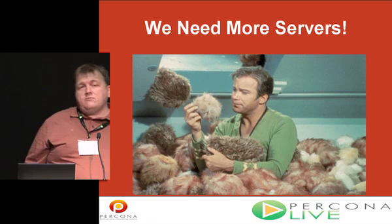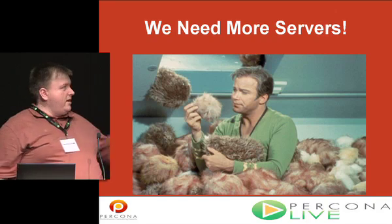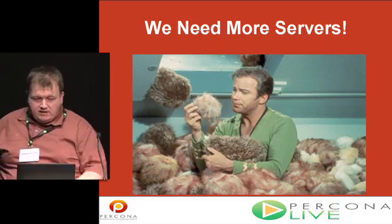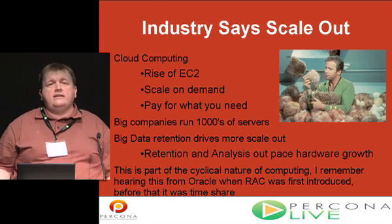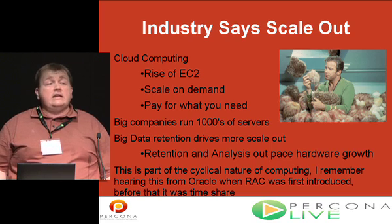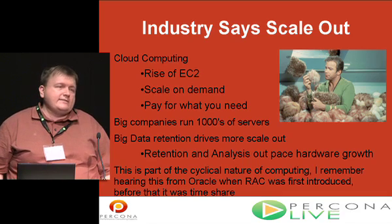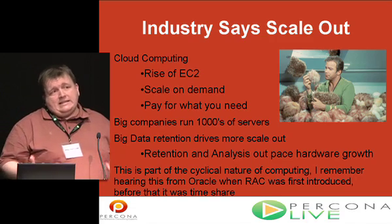But one of the things we haven't focused on that much is the need for more servers. I don't know if anybody's a Trekkie fan here, but the trouble with tribbles: the industry has really been about scaling out, especially recently, but this is a cyclical event. If you go back to the mid-90s, Oracle was all about big hardware, then they got into Oracle Parallel Server, then RAC, and the industry buzzword back then was scale out, onto commodity Linux boxes. So they went that route.